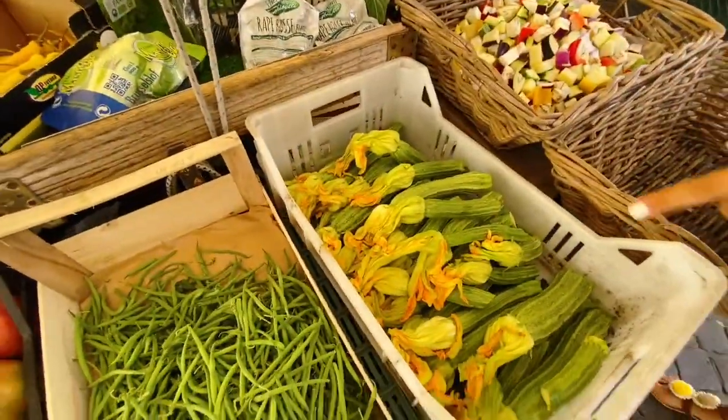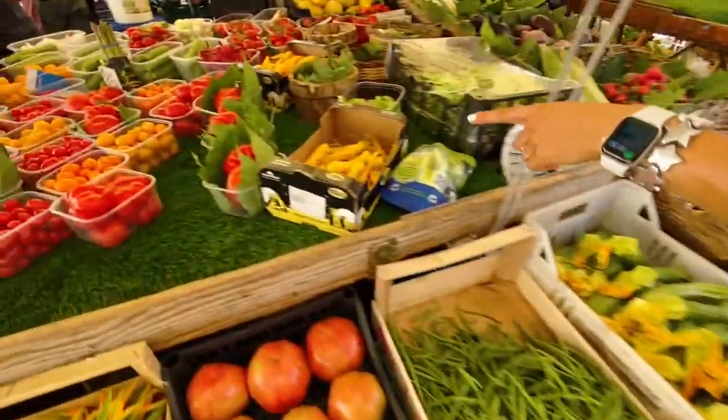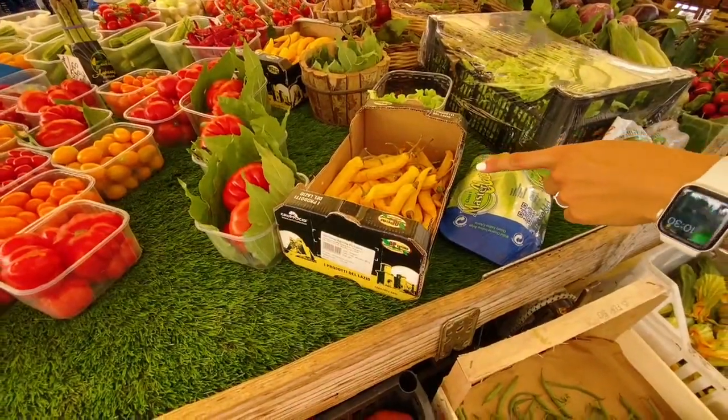These are the zucchini flowers. The other ones are pumpkin flowers. They look very similar. Yeah. And have you tried friggitelli as well? This is called friggitelli. I have not.